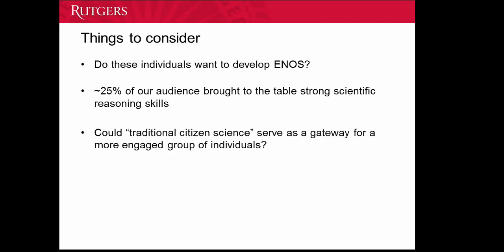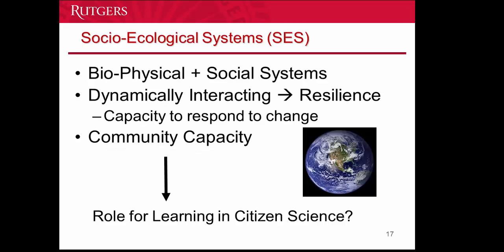But then the question we ask is, could this sort of traditional citizen science model serve as a gateway for maybe groups that are a little more engaged, that maybe we have for a bit longer, so we can do more with them? So in walks a different perspective on citizen science than that which we held before. And in this project, which we're working on right now, the question of why engage these people, what do we really have to benefit beyond the data set alone, and what do people really have to benefit from this, moves beyond just knowing more, right?